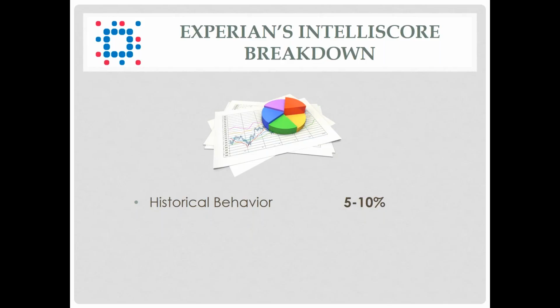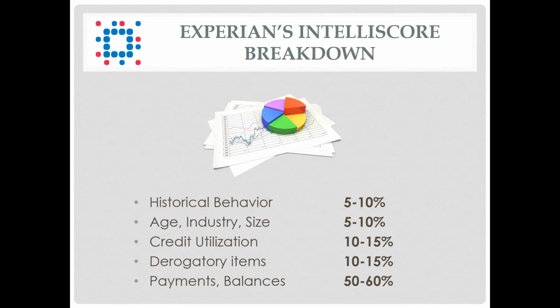So I wanted to talk about it, but keep in mind, most common uses of INTELLISCORE by credit issuers and lenders do not take into account your personal credit. Almost no business credit does, except for that one variant of INTELLISCORE, which is the blended score, something you'll rarely run into. But if we look at the other variants, the ones that are commonly used by credit issuers that do not take into account your personal credit, they're usually based on 5 factors, and here they are.